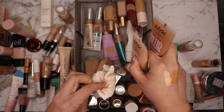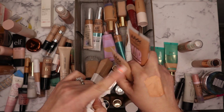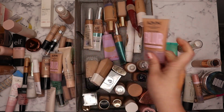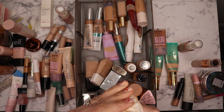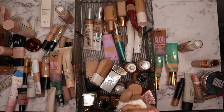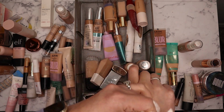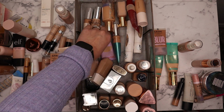Oh my gosh, okay. Even when I mix these, I still think it makes it too dark, and I think this is just a better shade. So I'm gonna keep this one, and I'm gonna let this one go. I've never seen medium neutral be so deep before. Oh my god, that's terrible, and it's too warm. I don't even see it as a neutral undertone at all. It's way too orangey.